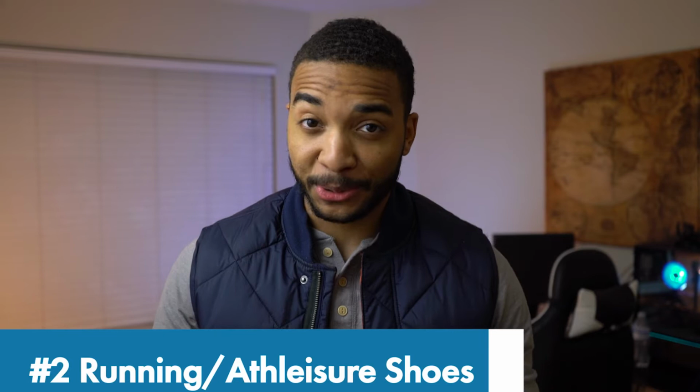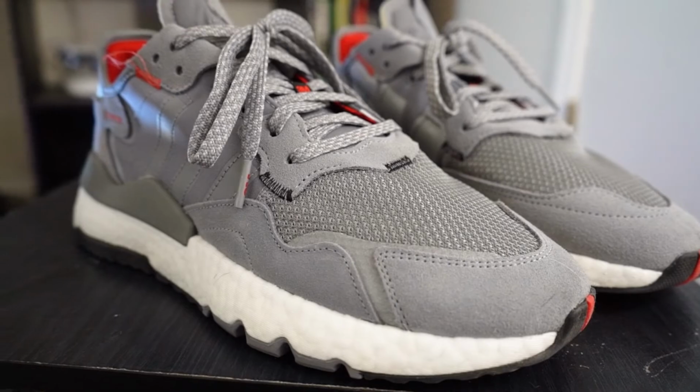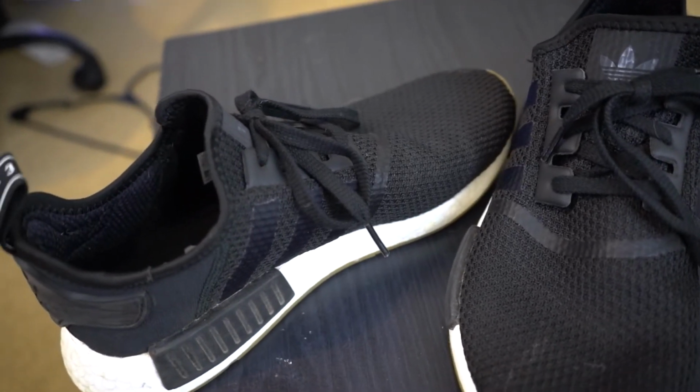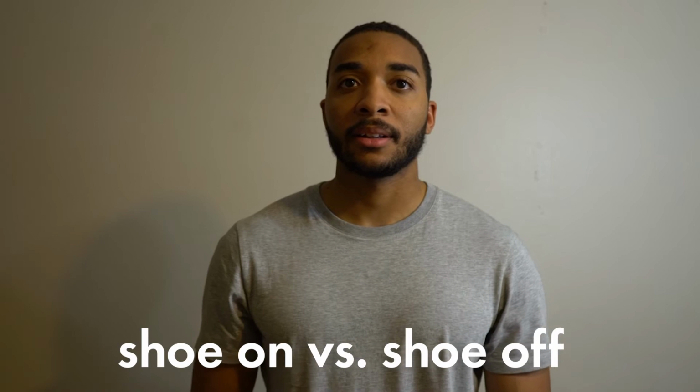So number 2 on the list are actually going to be running shoes. Now, this isn't all running shoes. This is like thick boy running shoes that I'm thinking of. Usually running shoes have a really thick sole on them to keep your foot support, but those will usually give you about 1 inch to 2.5 inches of added height. For example, the NMDs will give you about 1.5 inches of height, just because you see how thick the boost is on there. It's going to push you up a lot.